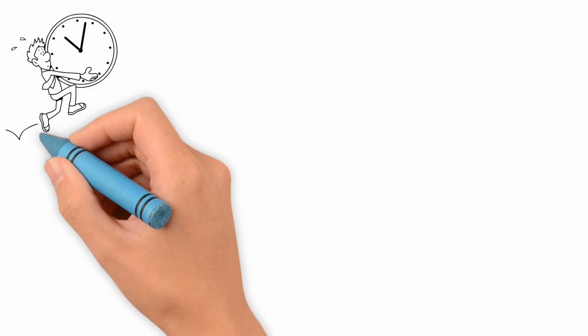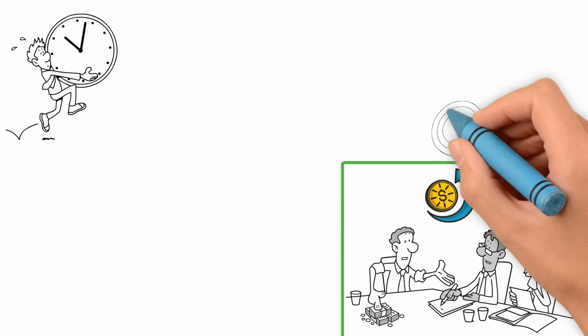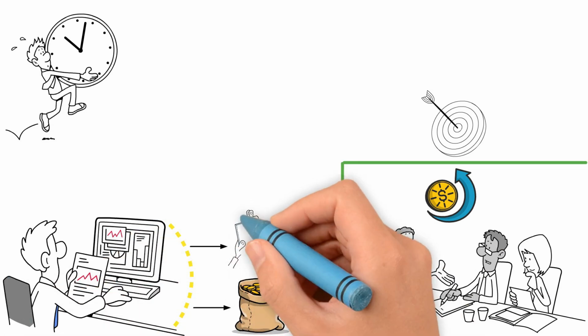Zero-based budgeting, however, is more time-consuming and costly. You need to analyze every expense, justify every dollar, and make sure everything aligns with your goals. It's a lot of work, but it can lead to significant cost savings and better decision-making in the long run.